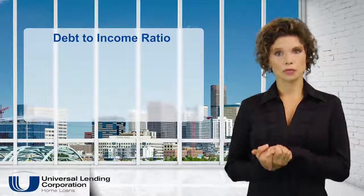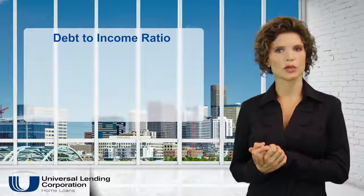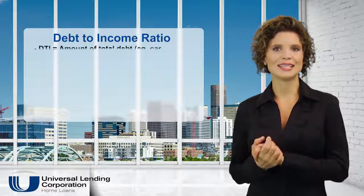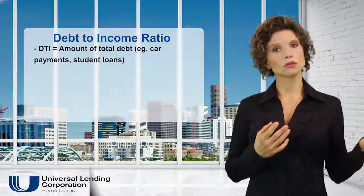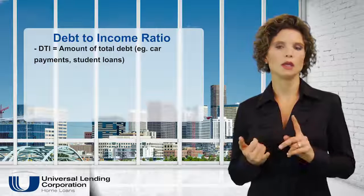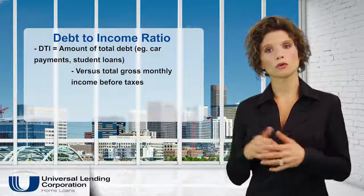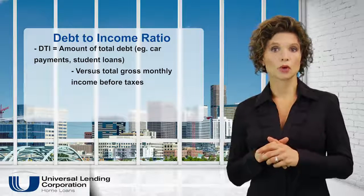And on the debt to income ratio, so for those of you who may not be familiar with what a debt to income ratio is, it's often referred to as a DTI. It is the amount of total debt, including anything that would appear on a person's credit report as a minimum payment, car payments, credit cards, student loans, versus total gross monthly income before taxes.